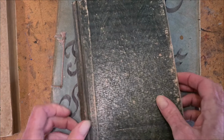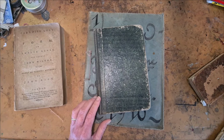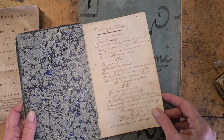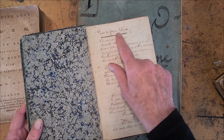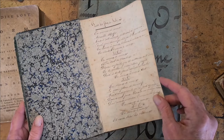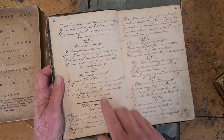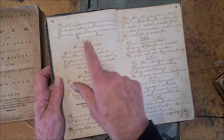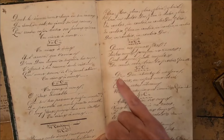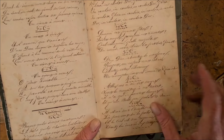Let's see. Boy, this is, let's see, a handwritten songbook. It's for the fête of Noel, so it's for a Christmas festival. And these are lyrics, so that you could use this as a songbook and follow along. And the writing is incredible. You can see how they've got all these flourishes in the D's and in the page marker.